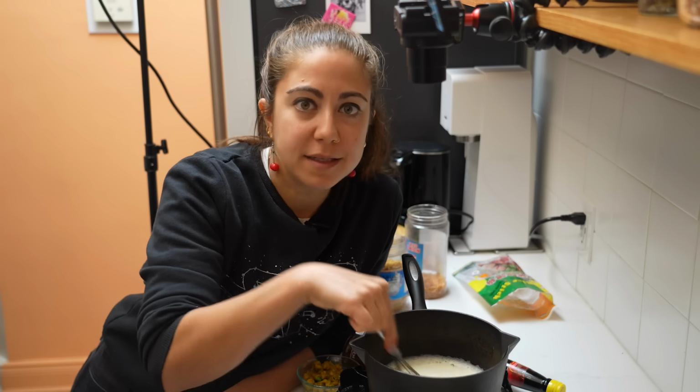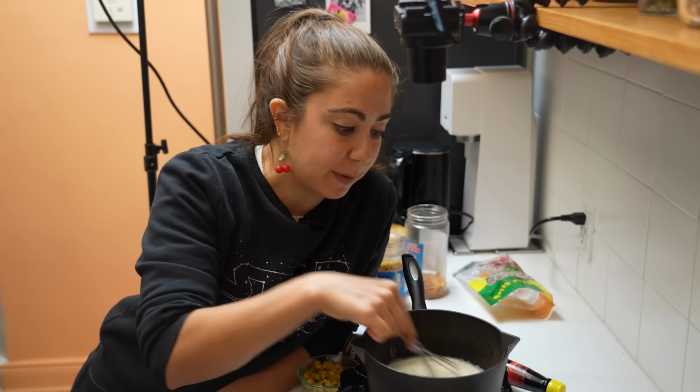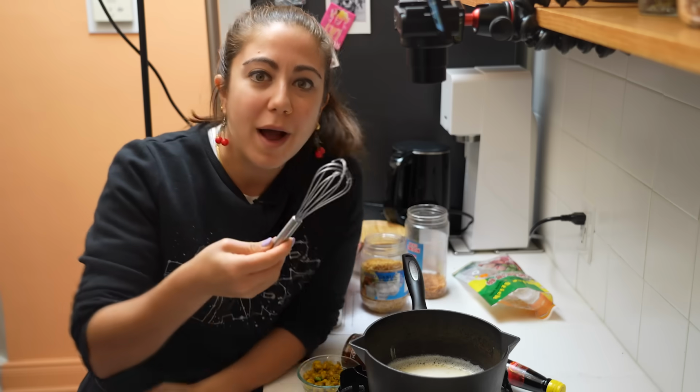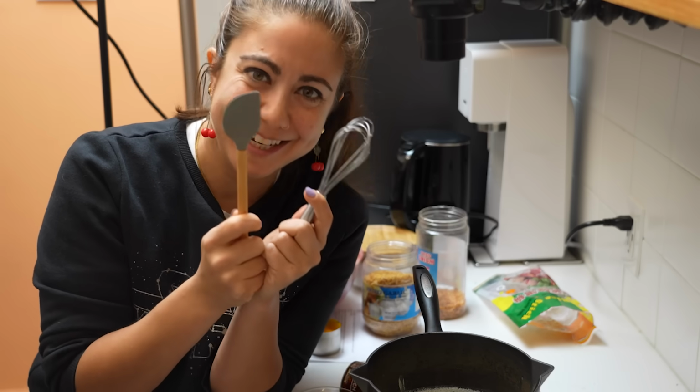I need to make a list of things that I need to update in my kitchen, and can we please add to that list a whisk that is just bigger than half the palm of my hand? Why do I only have tiny, tiny things? Look at my spatula. It's child size.